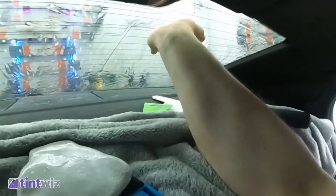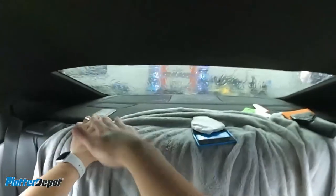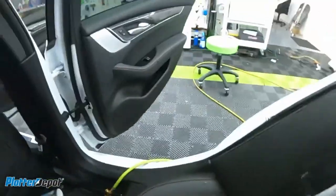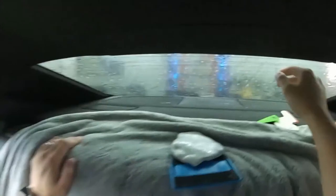Where these back glasses, you're tinting them into a little cavern here. So that's why I like to just peel the whole thing, carry it in, and then you just coast it in here.